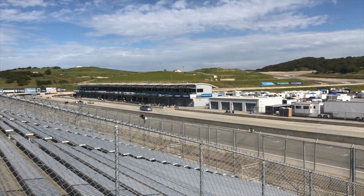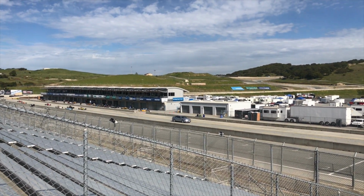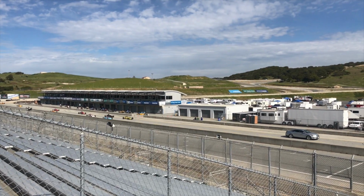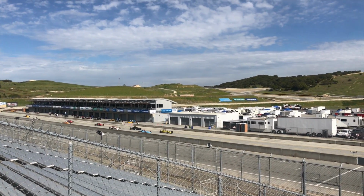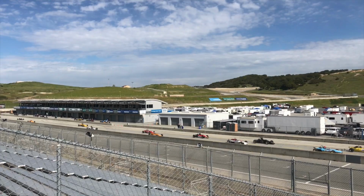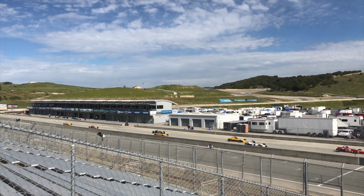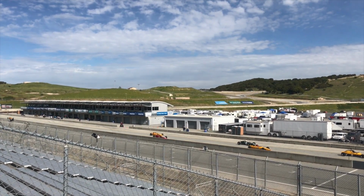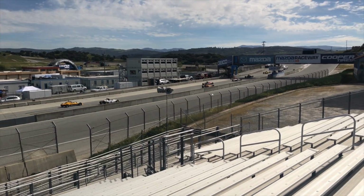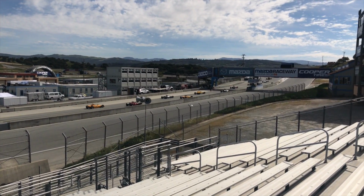I'm just lining up behind the pace car. It's a pretty dull pace car for my life. Well, we're not here to see the pace car. So they're gonna do a lap behind the pace car, and then it'll be a rolling start. That is the start finish straight of Mazda Laguna Seca Raceway.